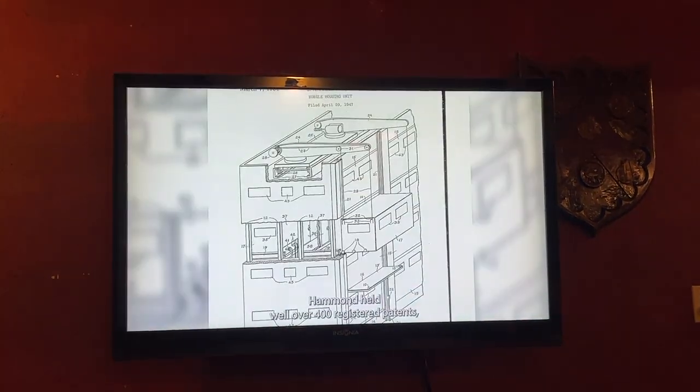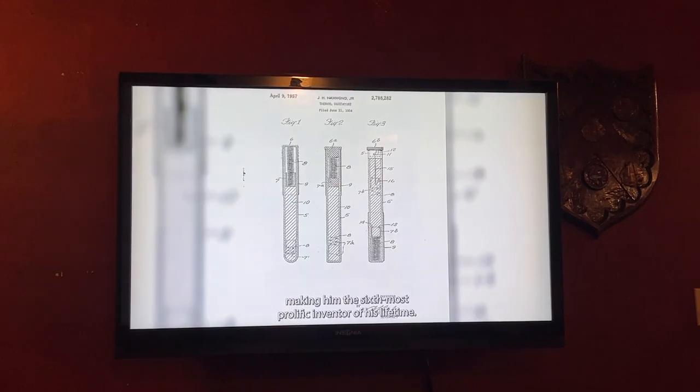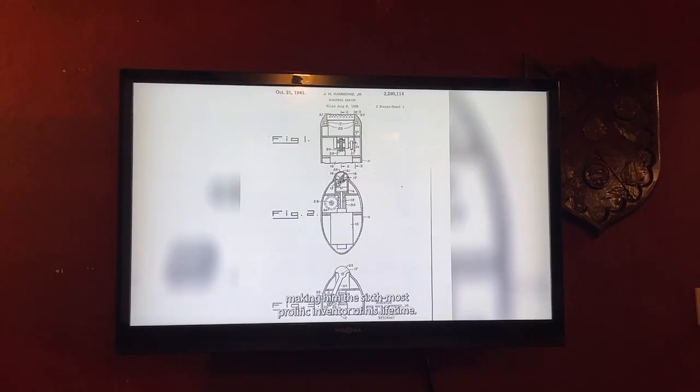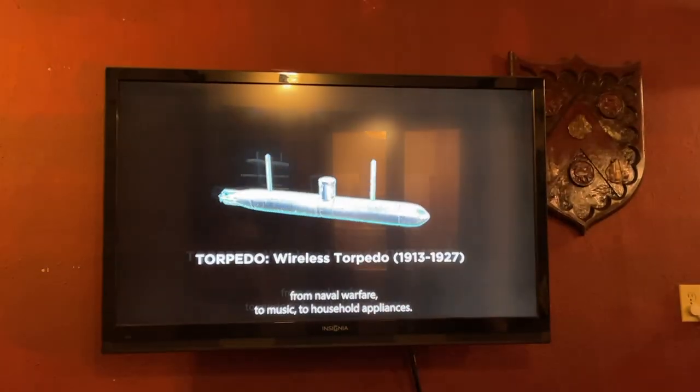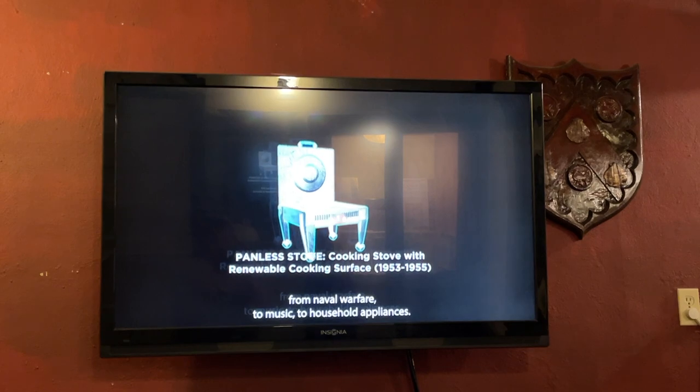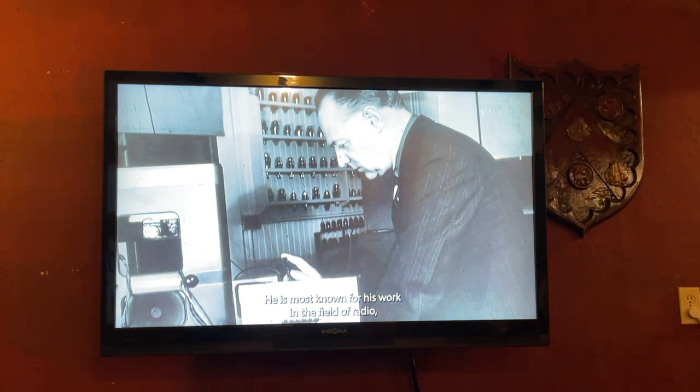Hammond held well over 400 registered patents, making him the sixth most prolific inventor of his lifetime. A man with eclectic tastes and interests, these cover a wide range of areas, from naval warfare to music to household appliances. He is most known for his work in the field of radio.